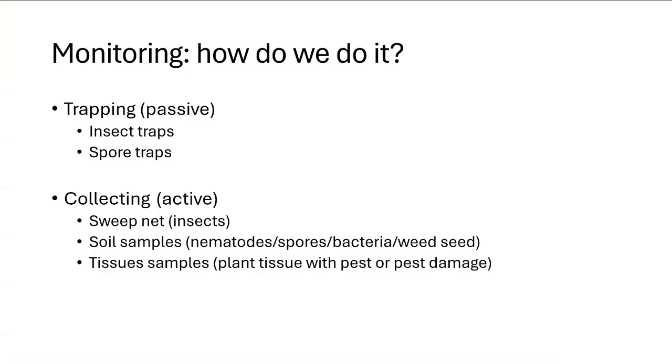So that can not only be a useful way of understanding who's around and when it comes to pests, but it can also be a useful way of removing them, actually. So sort of double duty there. Spore traps are a great one for monitoring diseases. UI has a great spore trapping network, primarily in southern Idaho, but it can give some early warning about what spores are around, and if you have conditions conducive to disease, then that might be warranting of concern.